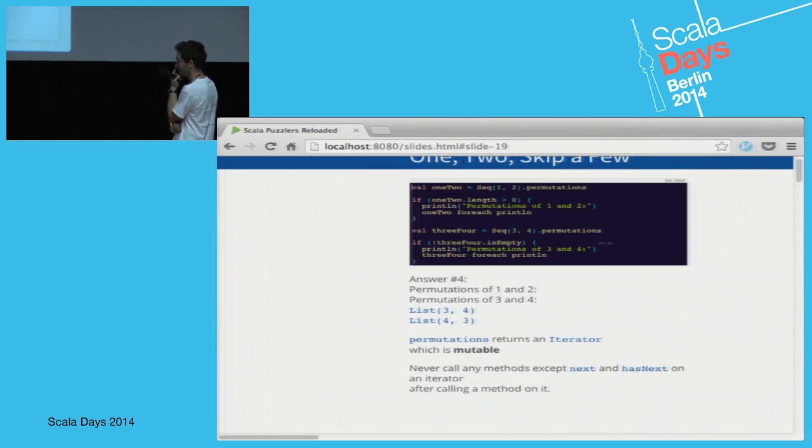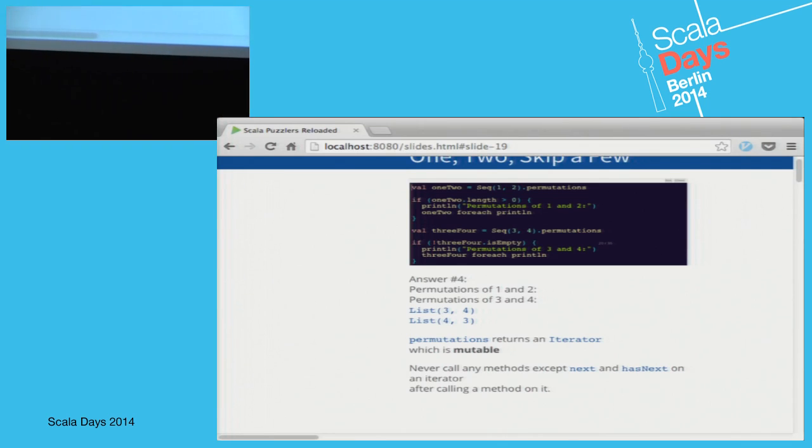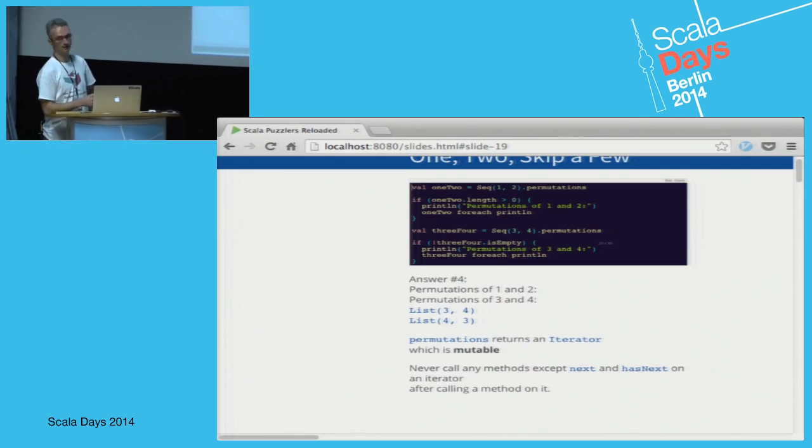So essentially, the entire trick is that the iterator is mutable. It keeps state, and the Scala docs explicitly mention that there are only 2 methods that you should really be calling on an iterator. And if you call any other method, you shouldn't be calling any method after that. So what happens in the first one, just to go quickly, is we're actually violating that rule and calling length, which exhausts the iterator. So there's actually nothing to print.